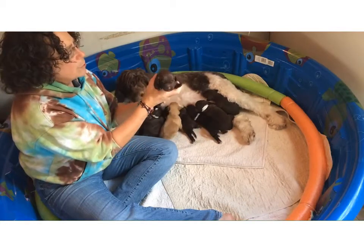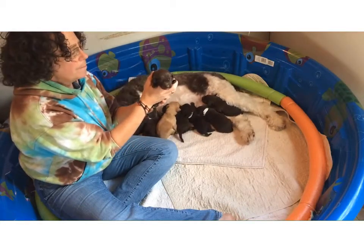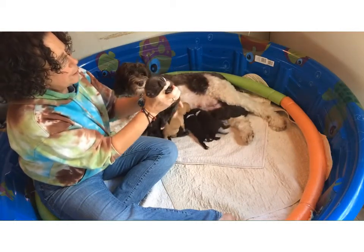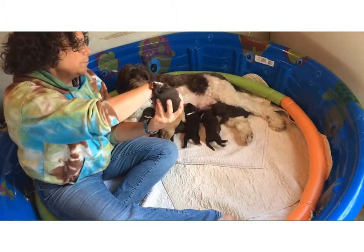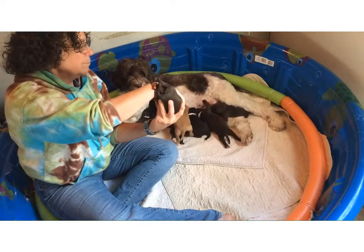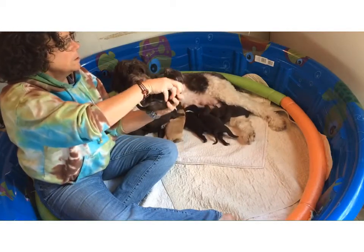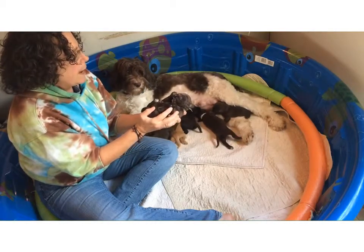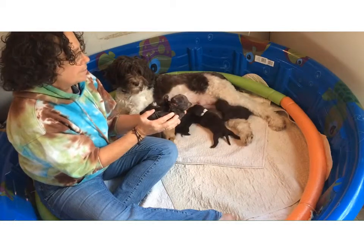And then 3 to 5 seconds of holding the puppy with its head up. And then 3 to 5 seconds holding the puppy with its head down. And 3 to 5 seconds holding the puppy on its back. And sometimes they even fall asleep.